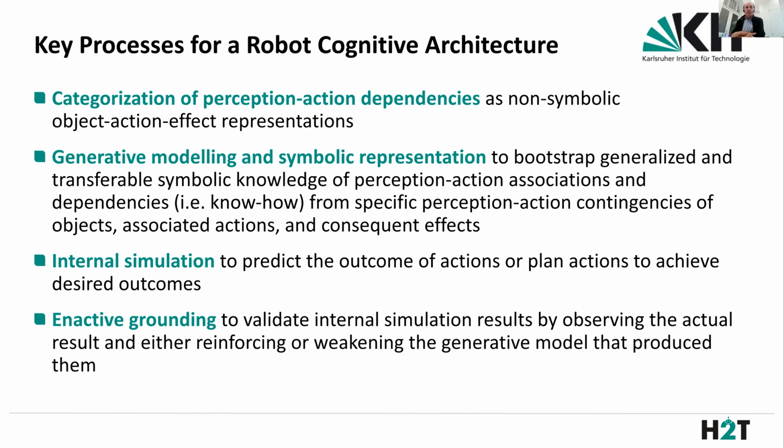And this is maybe a very key and fundamental requirement. But let me briefly talk about the key processes from my point of view for a cognitive robot architecture. The first one is the ability to categorize perception-action dependencies as non-symbolic object-action-effect representations. This is very important because based on this categorization, we can bootstrap knowledge extension in a system, by generative modeling and symbolic representation, to bootstrap generalized and transferable symbolic knowledge of these perception-action associations and dependencies. This means the know-how of the robot about the world, about the task, from specific perception-action contingencies of objects, associated actions, and consequent effects.